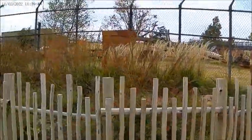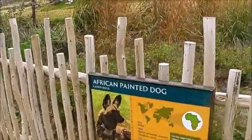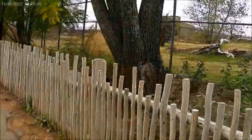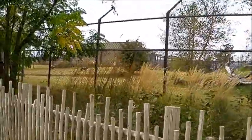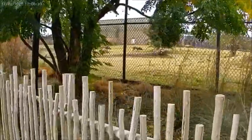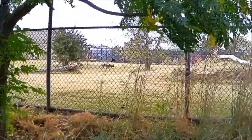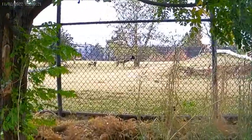Now the African painted dogs are supposed to be over here, and I think I see them up here. We'll see if we can get a glance of them. Let's see if we can take a look at the African painted dogs. Now these may be a little bit easier to see. Let's go up here. Well, now they're coming down this way. I hope maybe they stay put, but they're out for a walk.